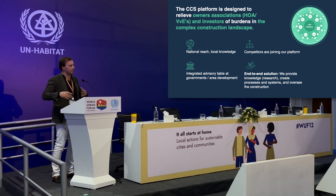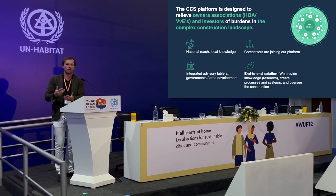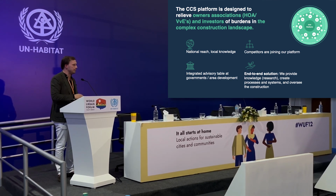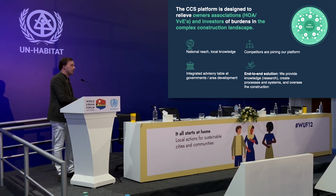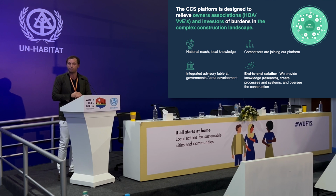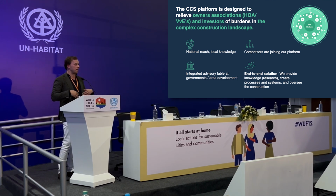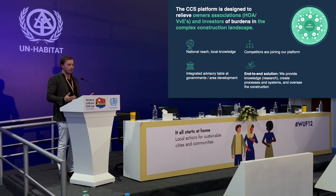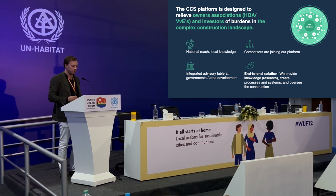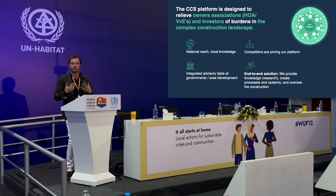And we can speak with the municipalities beforehand, even before we have spoken to the owners that we want to do an optopping. We can speak with the municipality and point out certain areas and figure out what needs to be done for the permits. And therefore we are an end-to-end solution. So we bring the knowledge, we create processes and systems, not necessarily products. And we can oversee the construction process.